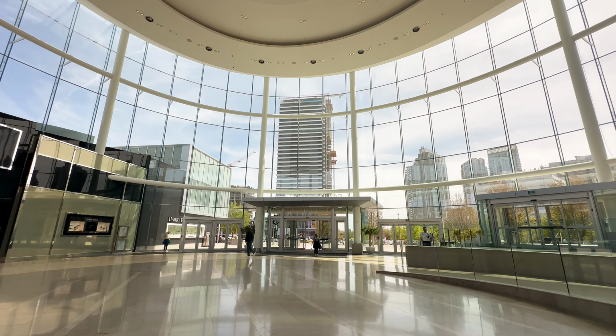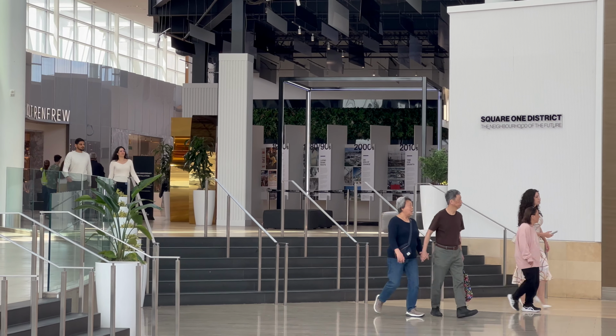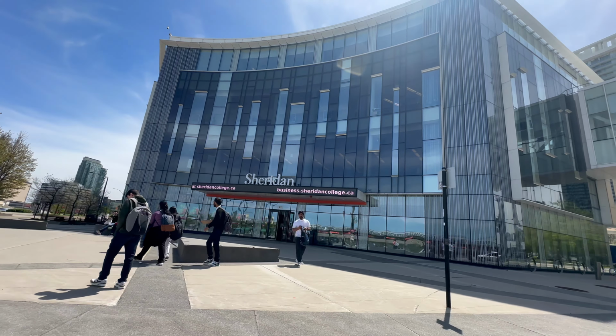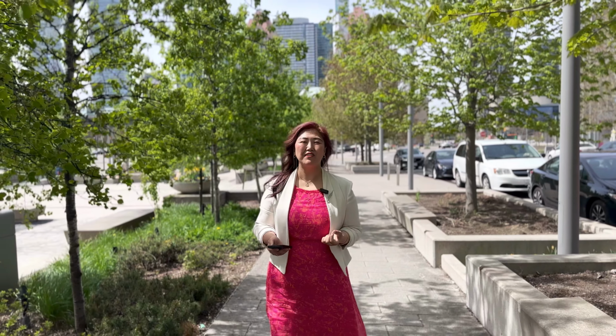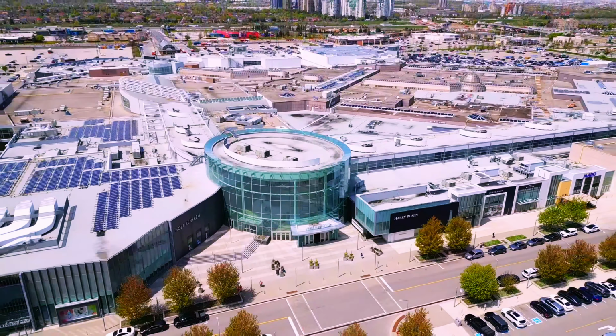Square One offers a vibrant urban lifestyle with a diverse range of options for dining, entertainment, and shopping right at the doorstep. The area is known for its convenience, with easy access to public transportation and major highways. And the construction of the LRT is in progress.